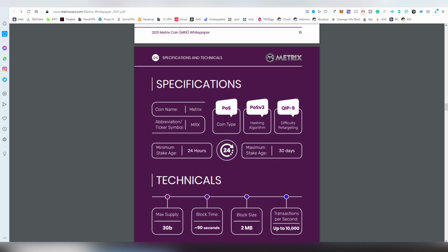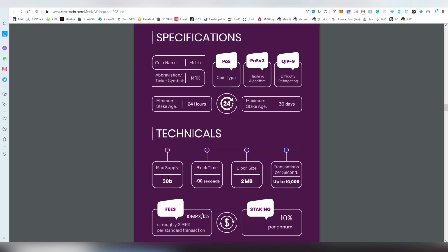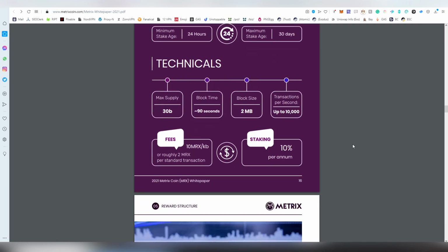In terms of the specification, as we discussed, it is proof of stake, and the maximum stake age is 30 days and the minimum is 24 hours. So when you deposit your coins into the actual wallet, it will take at least 24 hours before you get your first staking rewards. The max supply is 30 billion. It's like 80 billion right now. The block time is 90 seconds. Block size is 2 MB. And transactions can go up to 10,000 per second. I'm not sure if that's stress tested, but even if it is half of that, 5,000 is a lot.